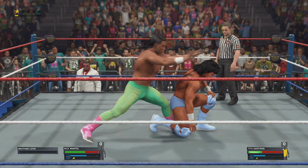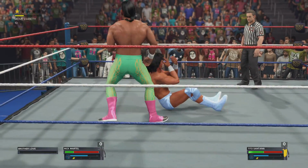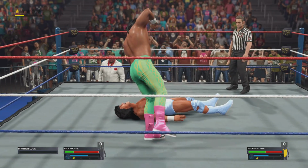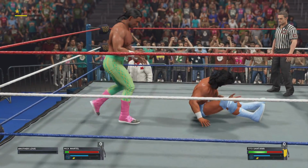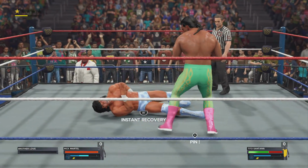A 2 out of 3 falls match is one that will certainly test the competitors involved in terms of their endurance and mental strength. Which is why it's always key to pick up the first fall as quickly as possible. Not just to set the tone, but because coming from behind in this sort of match is the epitome of an uphill battle.